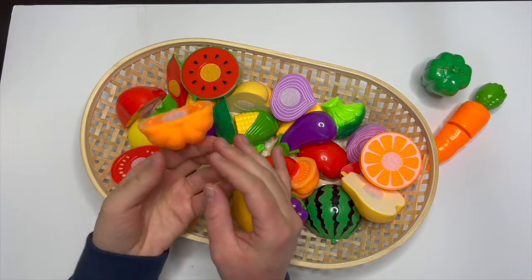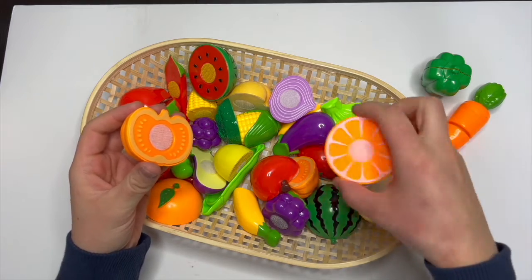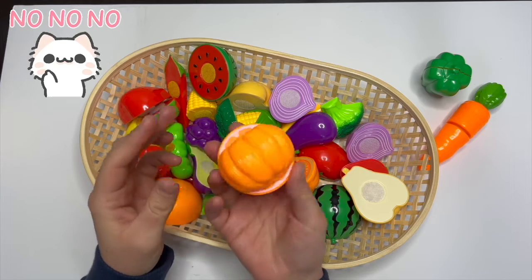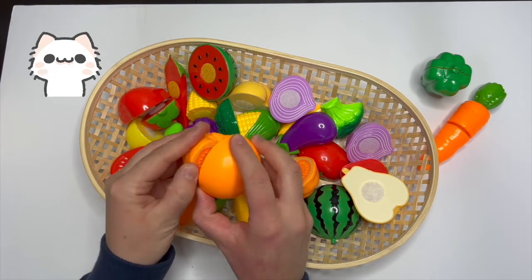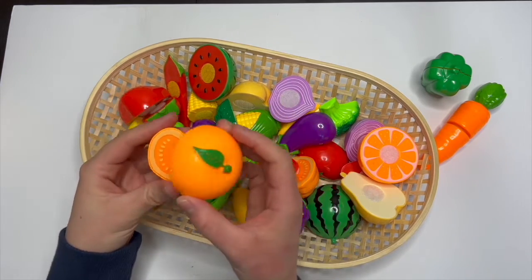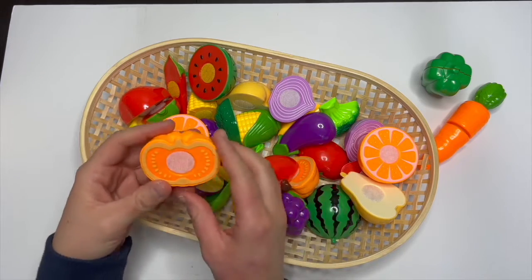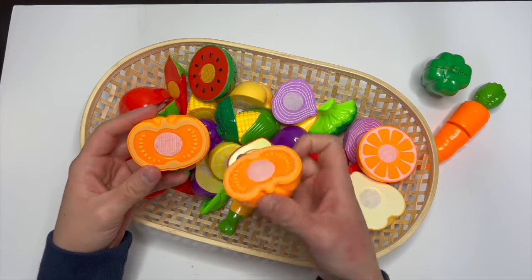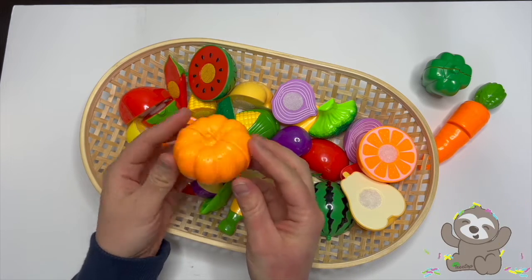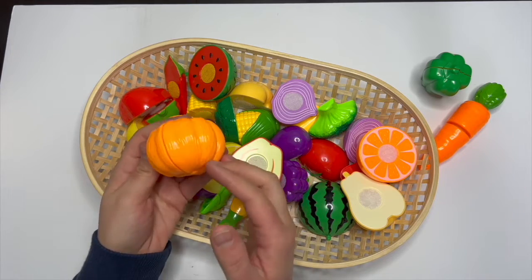This is half of a pumpkin. Oops. Okay, oh, I think it's this one. Look at the colors. They look the same. Oh no, I don't think it's this one. This one? Oh no, this one is not either. This one? Yay! Good job, everyone! We got an orange pumpkin!